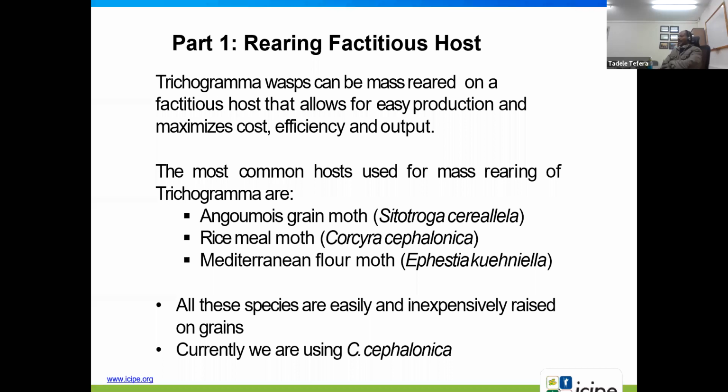So these are the three species which are suitable to rear trichogramma in the laboratory as a factitious host, because they are very easy to rear in the laboratories. But for us, currently we are using Corcyra cephalonica, which is rice mill moth, for rearing trichogramma, but any of the three can be equally acceptable for anyone who is interested in rearing trichogramma.